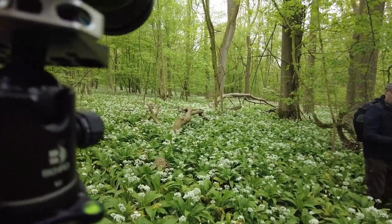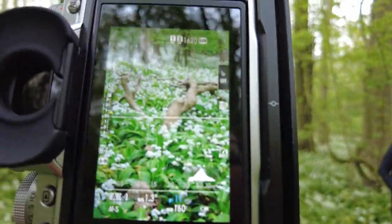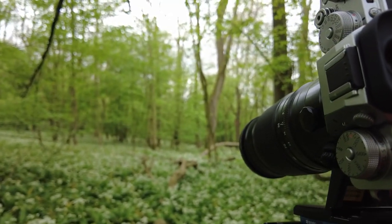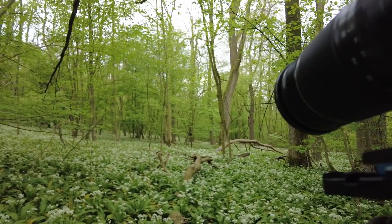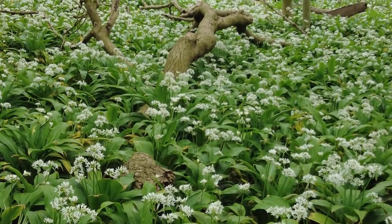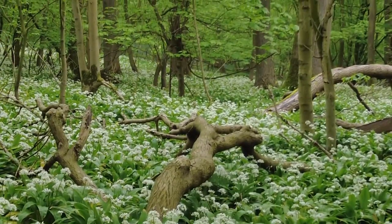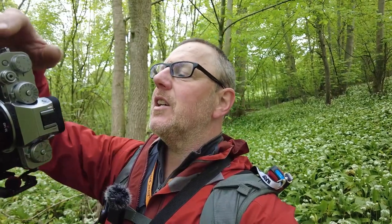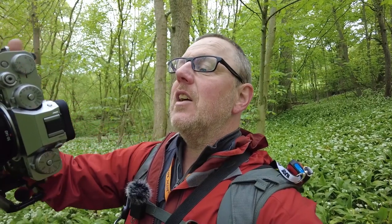I've got this fallen tree branch that's laying on the ground, covered in wild garlic, drifting off into the forest floor. So I've got the big lens on, saves me changing my lens. I've gone to 50mm, which is as wide as it'll go, and I can just about get it all in. But it really does fuzz out the background and blow the background out because of the focal distance. I may even try going all the way up to f16 to see if it'll make any difference on the depth of field.